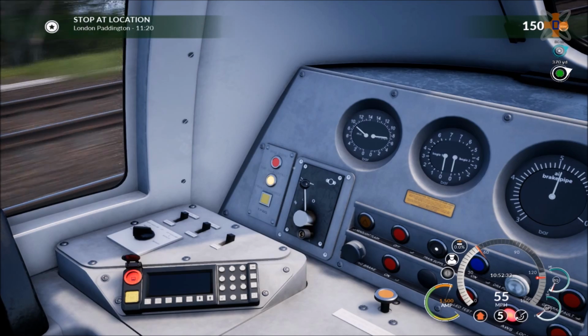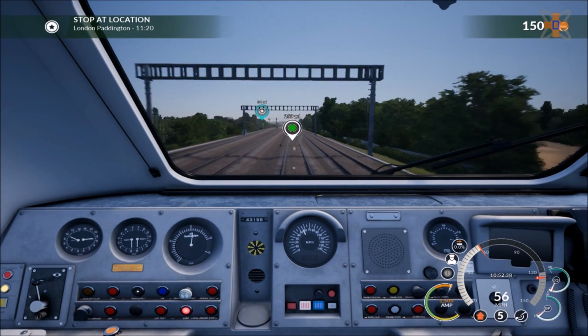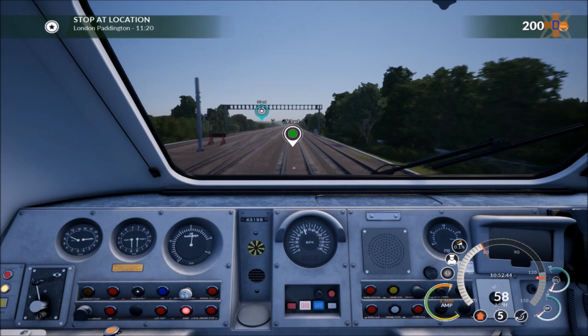TPWS, the train proximity warning system. Being a flight sim user myself, the GPWS, ground proximity warning. Yeah, the TPWS sounds like a fun little play on that, but no, TPWS basically warns you if there's a train nearby to stop.